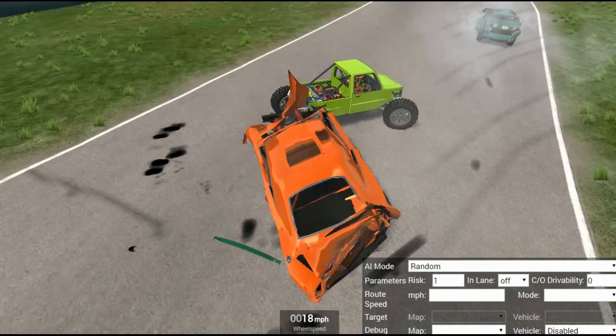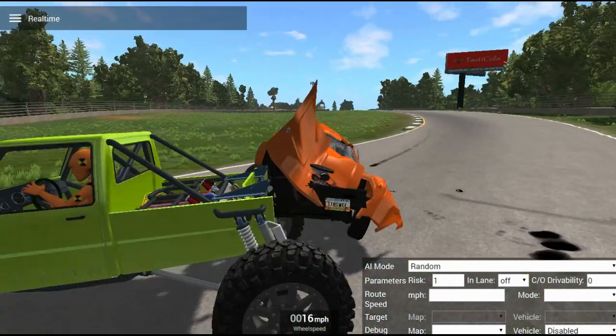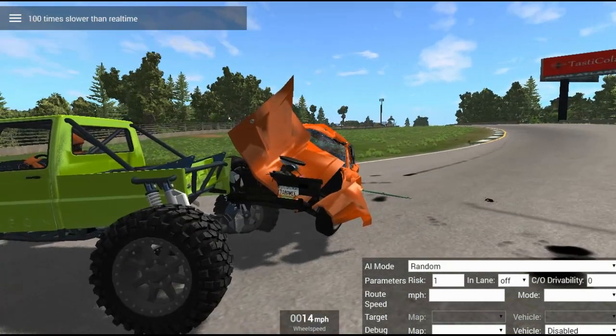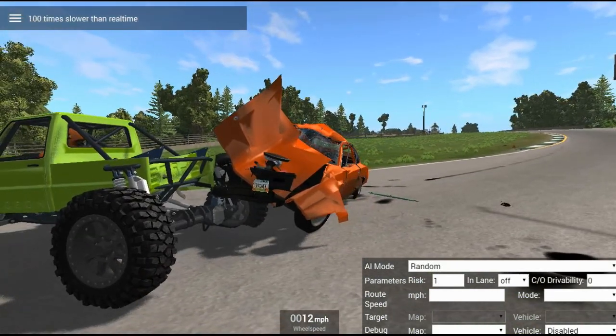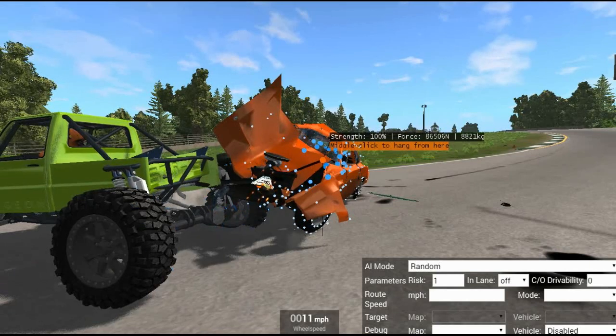Now then, back to these two. How are these two still stuck? What are they stuck by? I know it's on the rear wheel, but I can't actually see where it's stuck. I think it's by the frame or something.